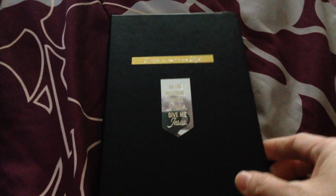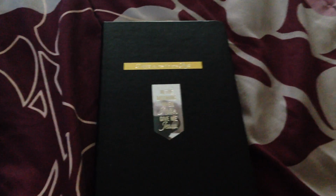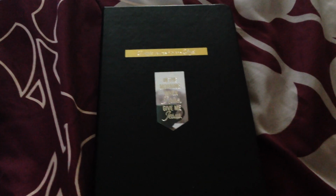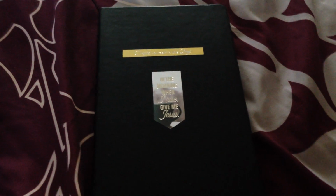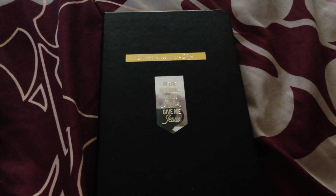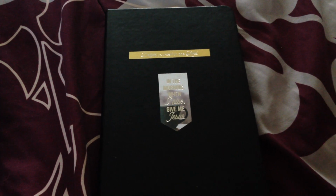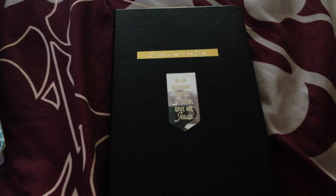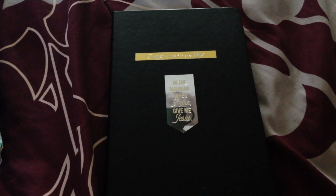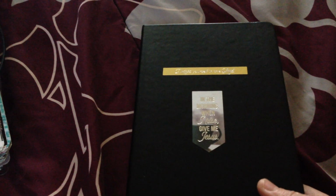One of my favorite journals is what I call my diary and prayer journal. Yes, I jot down my prayer. I write down my prayer because while writing it, I can express in more detail what I am really feeling, and I can read again the things that I've been writing for the past few days. And it's fun to be able to read and know the condition of your heart, if you are improving, if you are doing well or not.